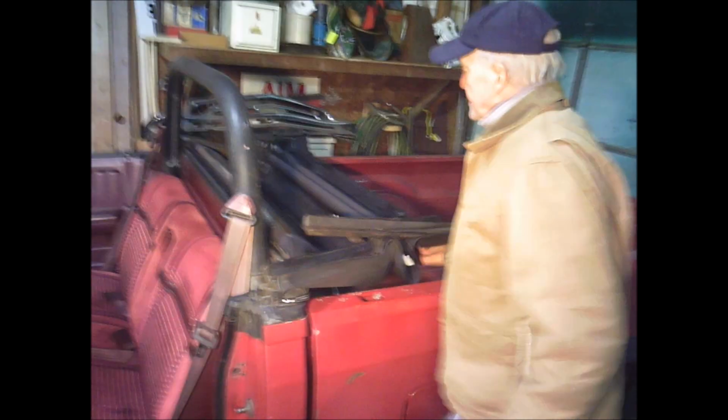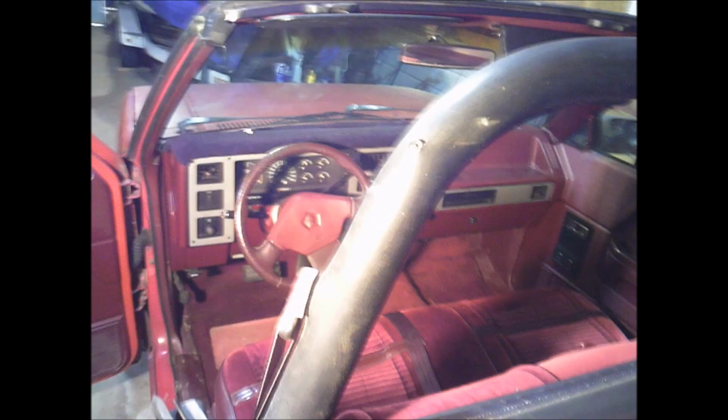And the top, as we were talking about, it's a convertible top. You want to roll that down and show how the top comes down real easy, and it has like an integrated roll bar, which is pretty cool. And the gauges, it's a pretty straightforward gauge package. You got your tach. This truck's showing 122,000 miles on it. It's probably very true.